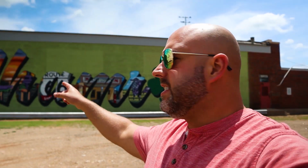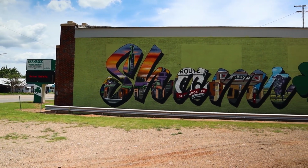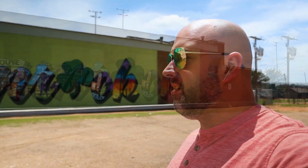But nonetheless, we saw this Shamrock mural when we were first coming in, before the Tower Station, the drop-in and cafe and stuff. We saw this sign, so we thought on our way out of Shamrock, we'd stop and grab a couple pictures of it and update you guys. We're back on Route 66 now, or going to be after we finish at this mural. And I believe there's not much from here to Amarillo, Texas, which I think is about 100 miles away. Don't quote me on that, I don't know all the exacts.